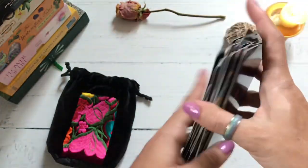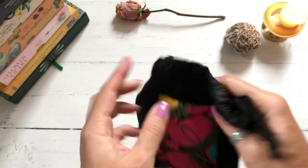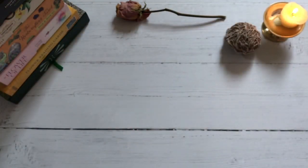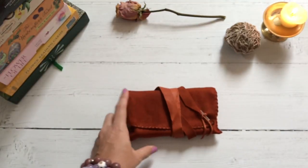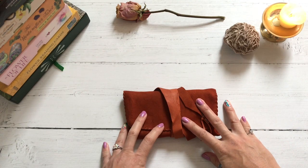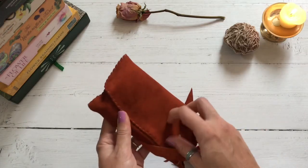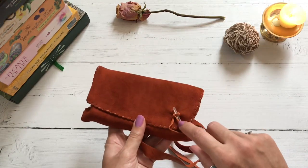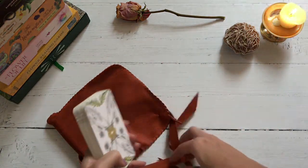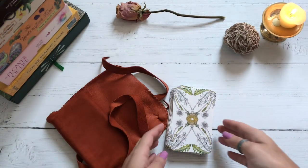And jasmine is my favorite flower next to roses. Okay, and I love that little pouch, by the way. I got that in Old Town. And this other little pouch here, I got from an Etsy shop called My Grandmother's Hands. They make such beautiful little tarot and oracle pouches. It's got a little crystal on it. But this deck here, this is the Hedge Botanical Oracle.